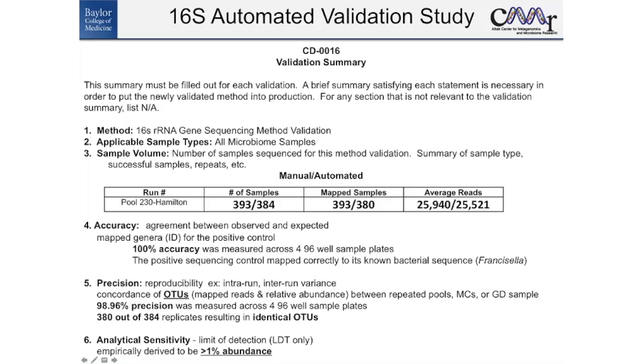Out of the 393 original samples, we were able to sequence 384. You'll see that it's manual versus automated, so the first manual method in 2013 to automated in 2016. We found 380 mapped reads as compared to the original 393. And if you look at the average number of reads, they're quite similar, just over 25,000 average reads.